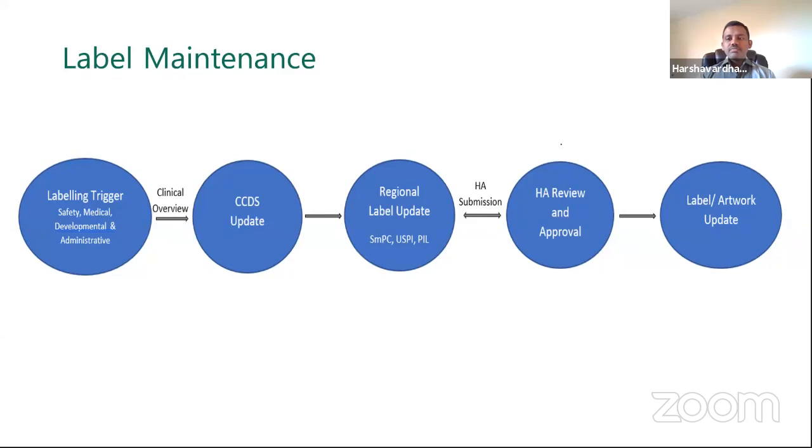If the trigger comes from a national authority, like UK regulatory agencies come with a certain challenge, what companies do is they will try to complete the UK label, and then subsequently the trigger would be leading to a CCDS update. And once the CCDS update completes, the CCDS update leads to the regional label updates. It is all based on the reference labels.